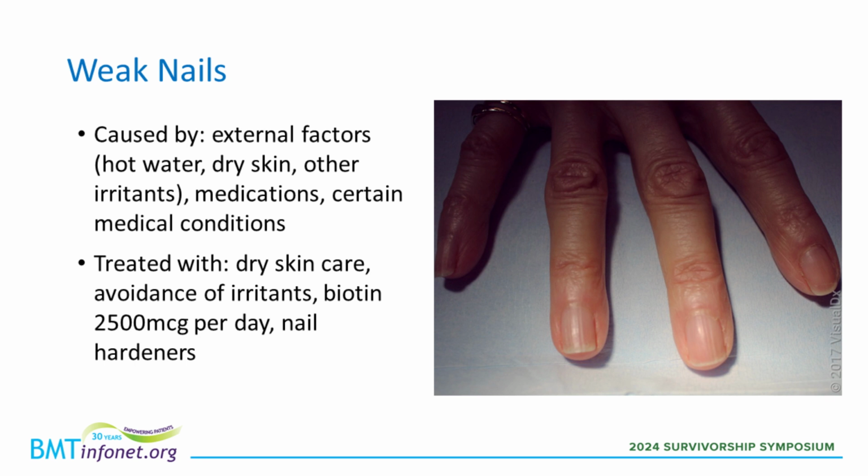Many times it's caused externally. So hot water, dry skin, having a dry cuticle, that U-shaped area at the end of your nail, picking at the nail, sometimes different irritants like cleaning agents, et cetera. Again, medications and certain medical conditions can all weaken the nail. So for treatment, we'll pull out our dry skincare recommendations that we talked about earlier.